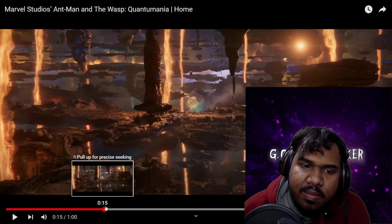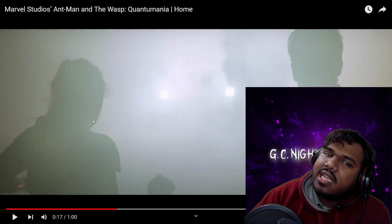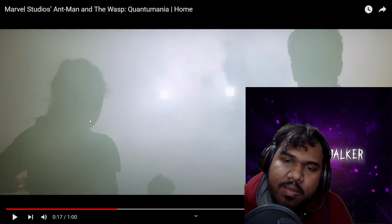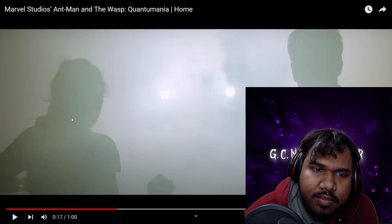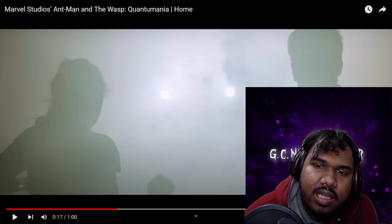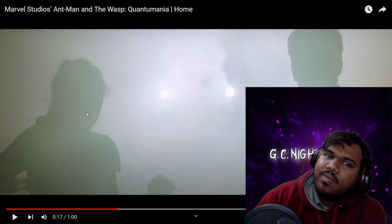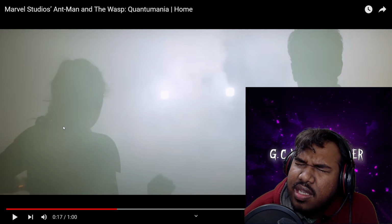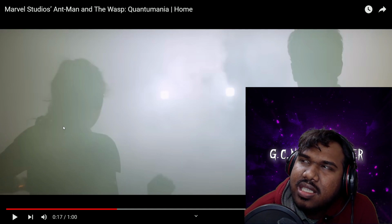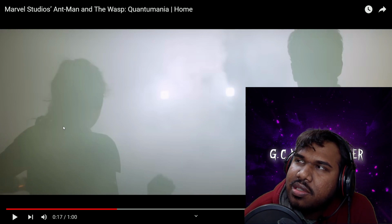This is also the same. So it seems like Cassie puts on a suit before meeting the pimps, because here it's just the two of them. So presumably Cassie already had a suit, which she just stole from Hank Pym, or maybe she didn't steal it. Maybe Hank Pym just gave it to her, because there was this trailer.